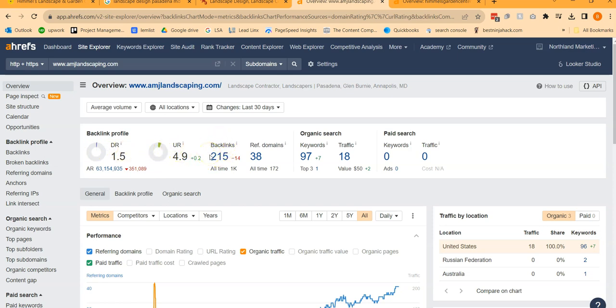And essentially all a backlink really is, is just a shout out or an endorsement from another website. So if there's another website and they were shouting out AMJ and they said, hey everyone, go check out AMJ Landscaping. They're the best landscaper ever, with a clickable button back to their site. That's all a backlink is. And we can actually click on these and see what ones they have and then attain those for your site.